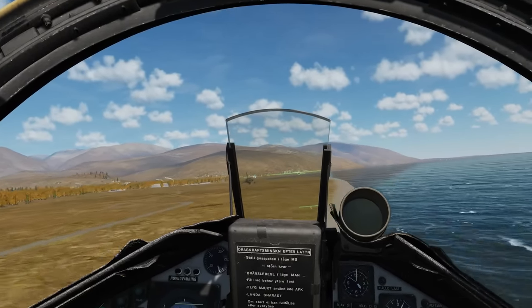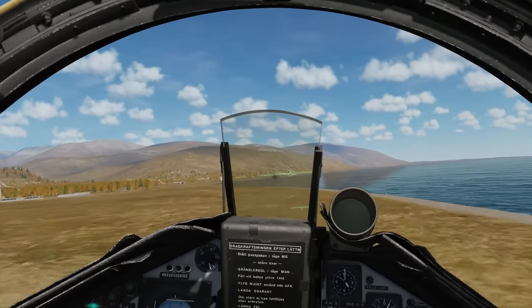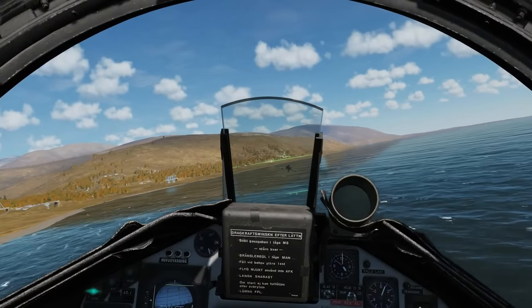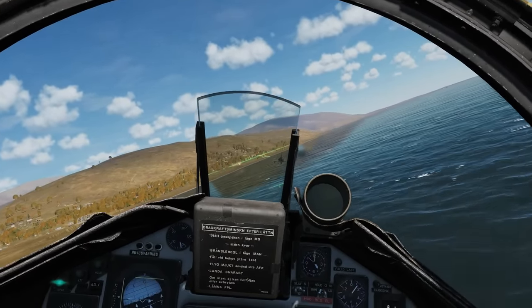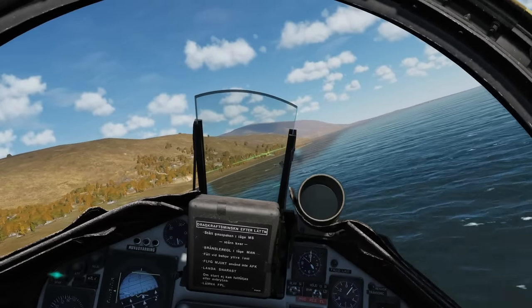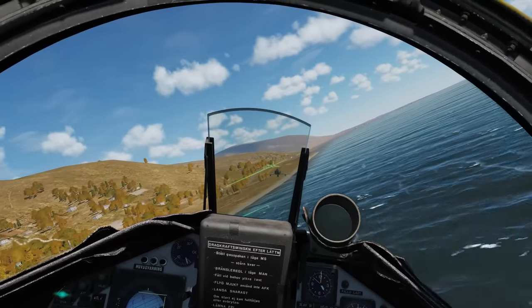Nah, the trick is you want to have perfect trim. So the trick with low-level flying is a lot more considered than you might think. It's not thrashing the stick around. You need to pick a direction, pick where you're going to go, and just point your aircraft there, and you pretty much let go of the stick. Obviously, keep your hands on it, but you're not putting any pressure. You have to be careful of the transonic effect, though, in this plane.